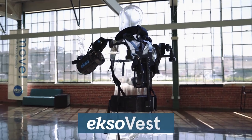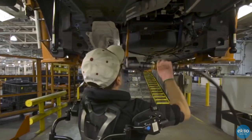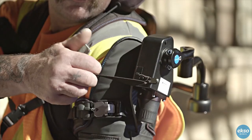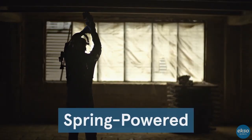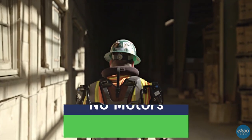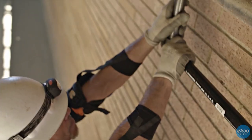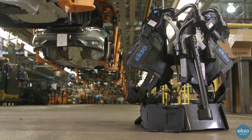We designed the ExoVest to deliver power without pain for professionals who work with their arms overhead. You put the vest on like a backpack, turn on the lift assist, and you're ready to go. The ExoVest uses springs to lift your arms. The kicker is, it's all mechanical, no batteries, no motors. The ExoVest is perfect for manufacturing and a variety of overhead applications. We can't wait to see what you'll do with it.